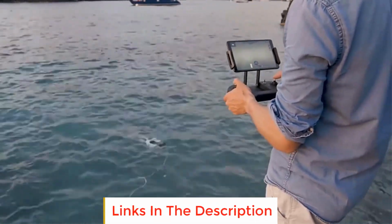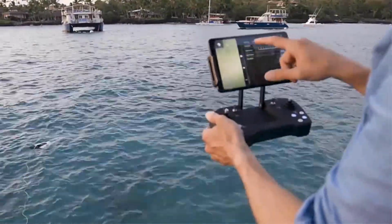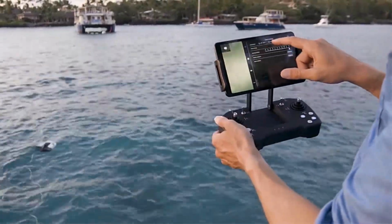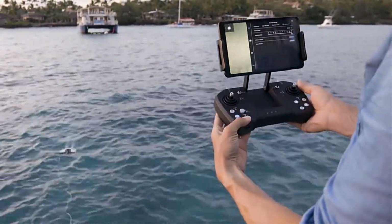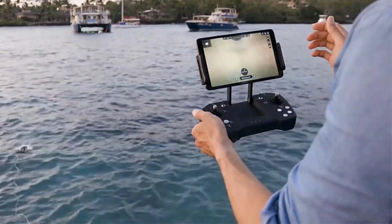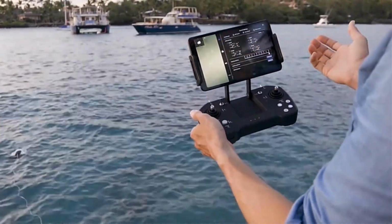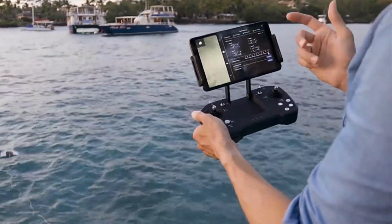Support both smartphone app control, iOS/Android, and remote control. The multi-person sharing mode allows the main controller to use the BW Space Pro while other people can access the drone's signal on their mobile phones and watch the underwater images simultaneously.